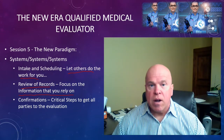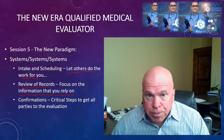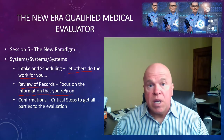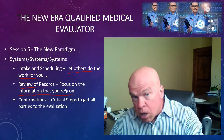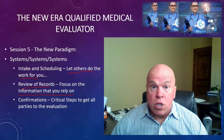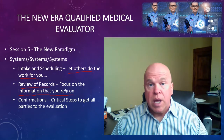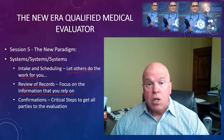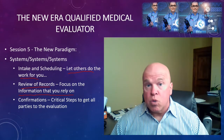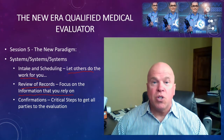So the review of records is that section of your report wherein you show the parties your hand, you show them your cards, you show them the information upon which later in the body of your report you base your opinions and conclusions. So this will always be the case with the review of records. And so in the new era, you can simply limit your review or your discussion of the records within the body of your report to the information upon which you rely.